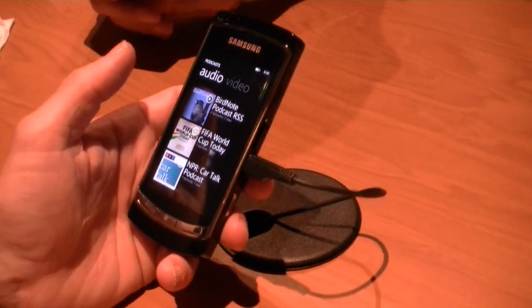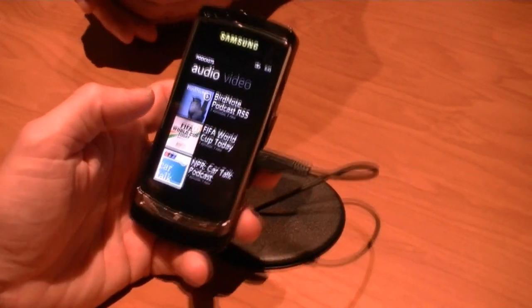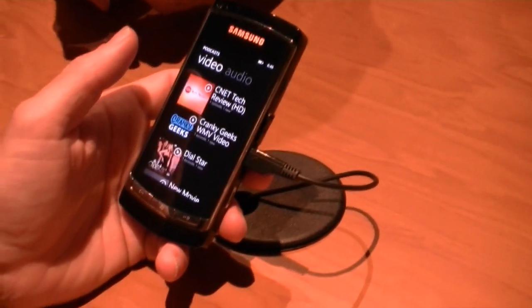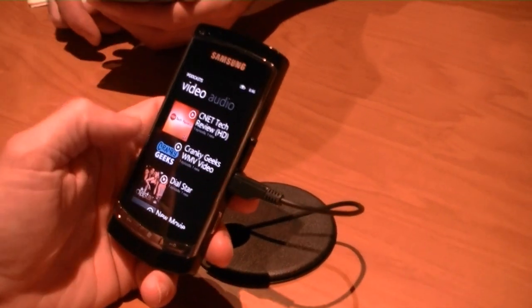So, now you don't have to actually bother with syncing anymore. You just plug it into your charger, and then it syncs across on the wireless network. Can you do it manually if you don't have your charger? Yeah. That's actually how I got these ones set up. It was just easier for a one-time thing.